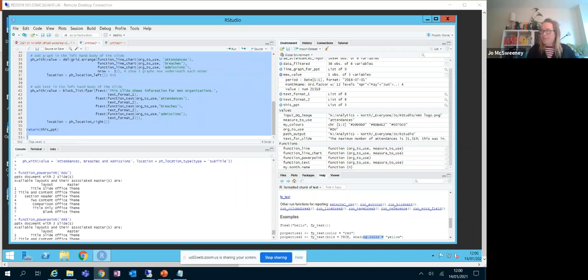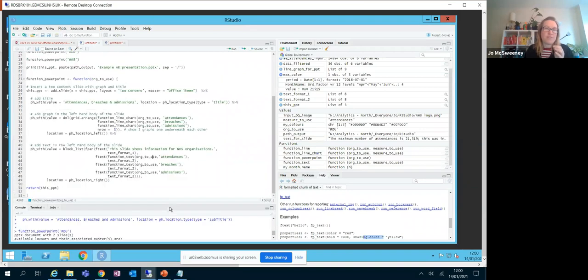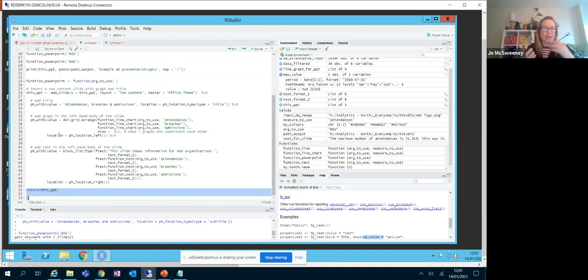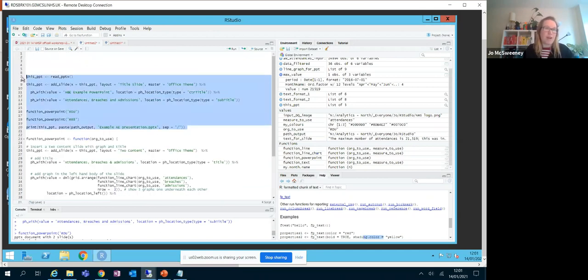create a function. So that text there literally just automates it, and the only thing that I have changed is to put the function wrapped around it, change the actual organization into a parameter, and then return this PowerPoint. So quite literally the whole thing just adds a slide, puts the graph on, puts the text on, and then you can do a much more streamlined set of code for any organisation that you want. So you can copy that, replace it for any organisation, and it quite literally just spits it out.